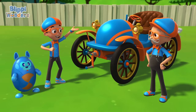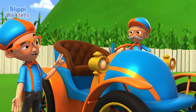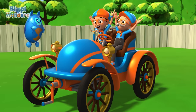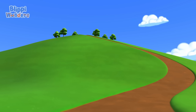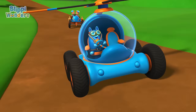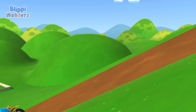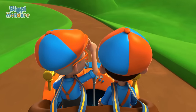The engine started! Yeah! It looks like your car can only fit two people. And no seatbelts? Seatbelts keep you safe. Hot dog, seat belts? Okay, let's go to the top of that hill. We made it! Knew we would! Now down we go!